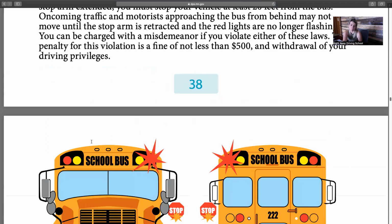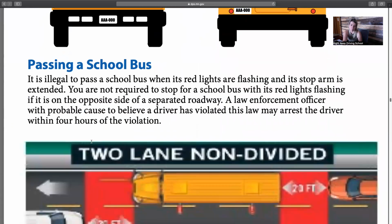Illustration on page 38 omitted. Continuing with the text.